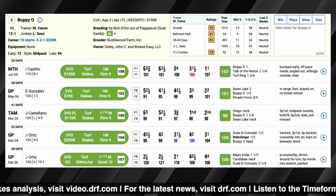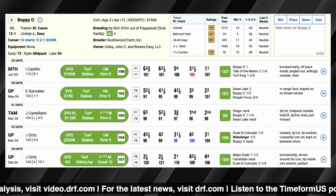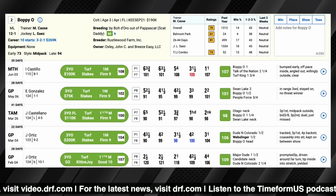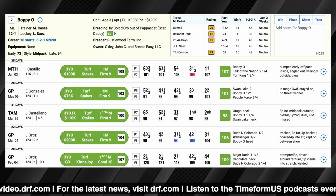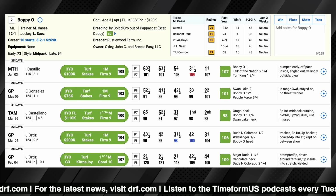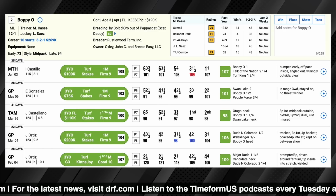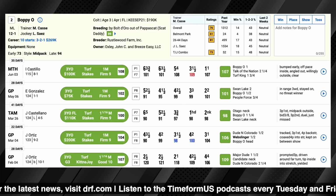And also, can he do it going 10 furlongs? For me, the 10 furlongs is a big question. He hasn't been more than a mile in the 16th so far, and he just doesn't scream a horse that wants to run forever to me. I just said that last race kind of fell into his lap on the Timeform US speed figures. He basically ran the same speed figures he's been running in some of his losing efforts. So it's a pretty tall task in front of Boppy O.